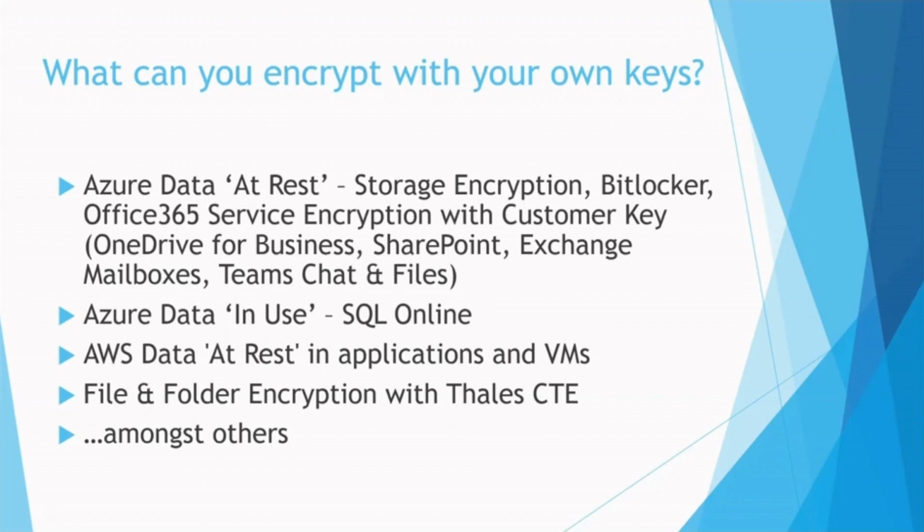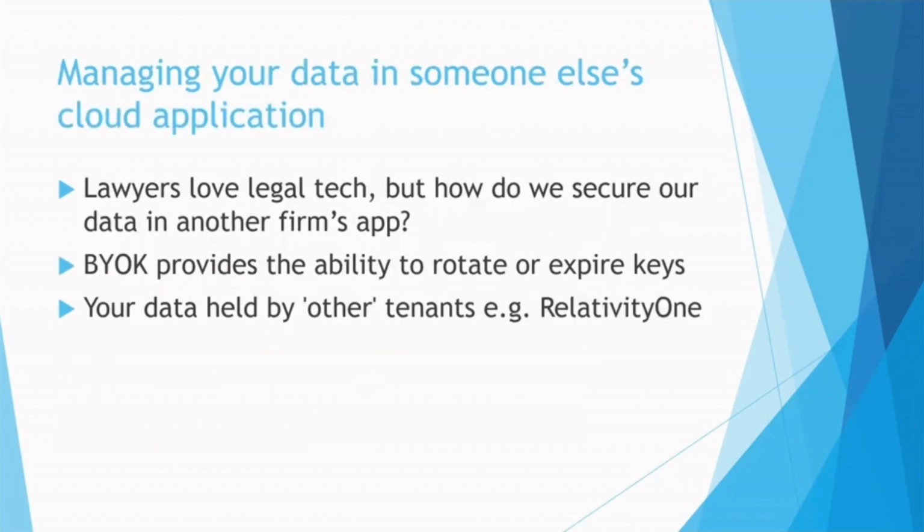Some of the other options that we've not taken, but they are available with the Thales CipherTrust Manager, and that's file and folder encryption. So you can actually send files to cloud that are encrypted individually with your encryption keys. So managing your data in someone else's cloud application is starting to become very important for us as a law firm, and I'm sure other law firms are coming across this.